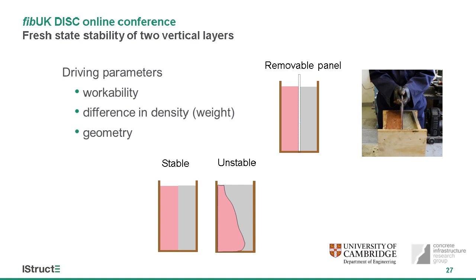And the driving parameters that we investigated were the workability, the difference in the density, and the geometry. And by that I mean how wide the specimen is, how tall the specimen is, for example.